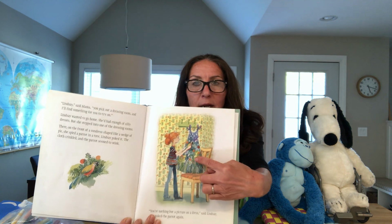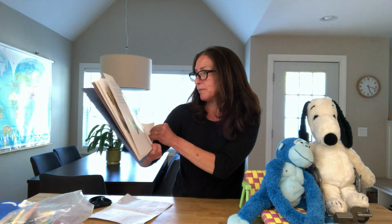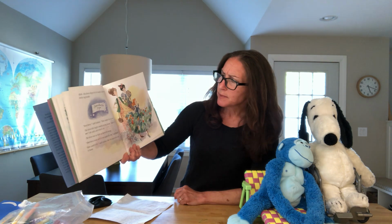There it is, right there. There's the parrot on the dress. Well, you're nothing but a picture on a dress, said Lindsay. And she poked the parrot again. Slish! The dress slipped off its hanger, and Lindsay read the little tag inside. It said, made in Bora Bora, for you. Bora Bora? Said Lindsay. That sounds very far away.